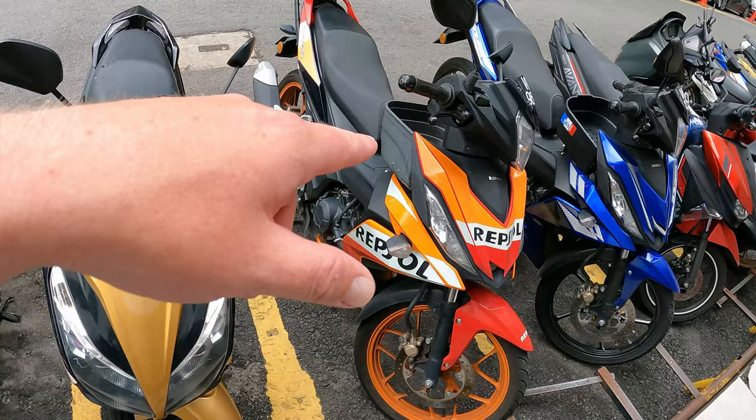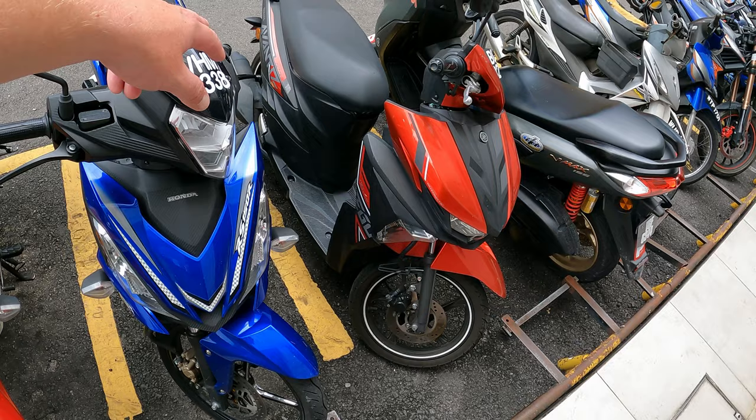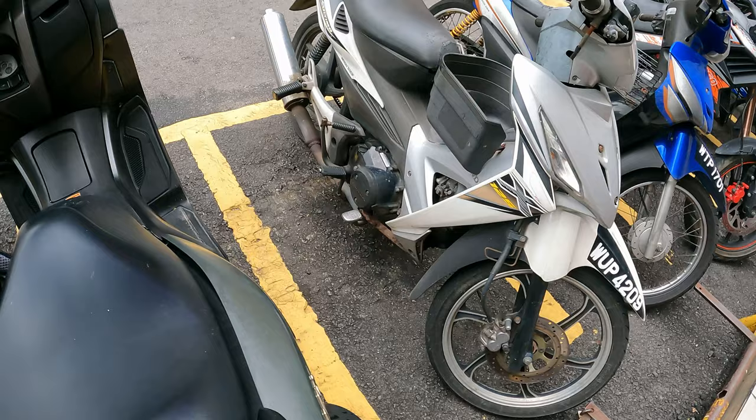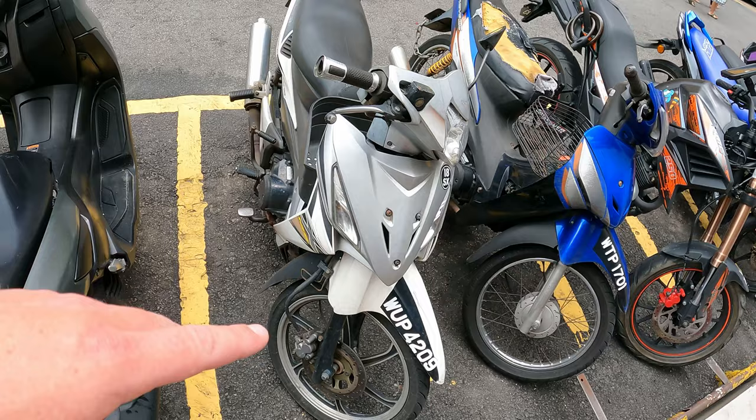That's just the Repsol versus a random standard livery. What's this? A Yamaha Advant. Anyway, it's a 125 twist and go. We've got an NMAX 155. What is this? 125X Ultimo Honda. Oh, it's a Wave 125X. I wanted to buy one of these when I first moved to Thailand because they were only made in 2008, 2009, I think. And I was there in 2013. So they were pretty new, but yeah, showing its age, that's for sure.